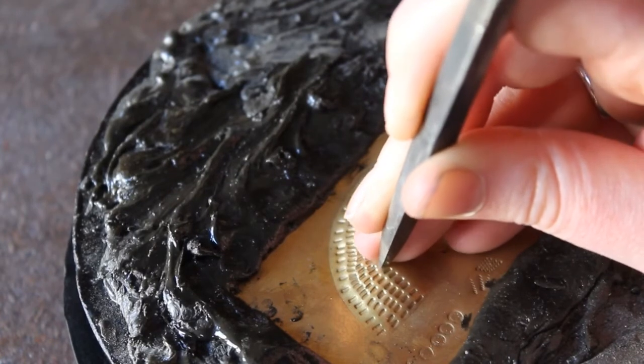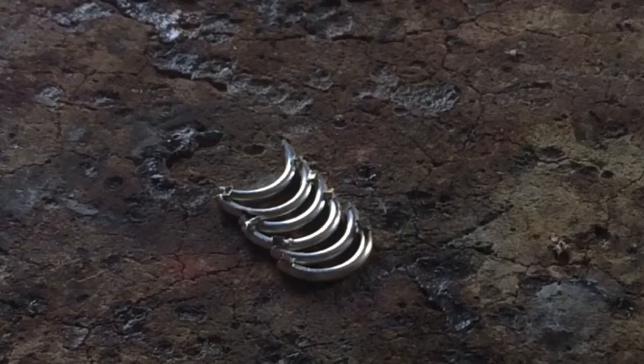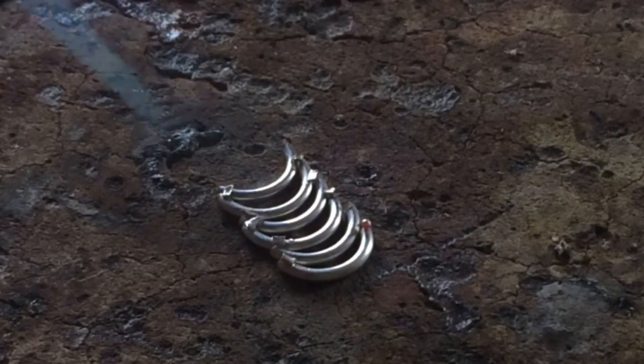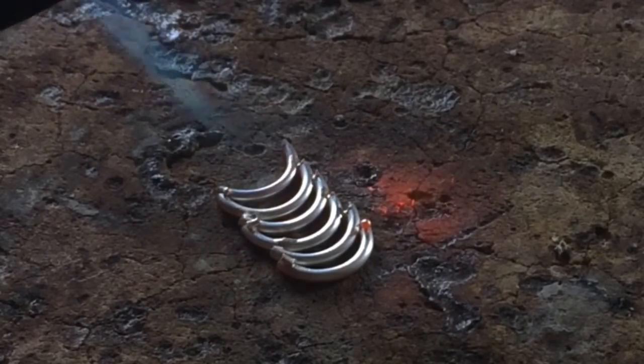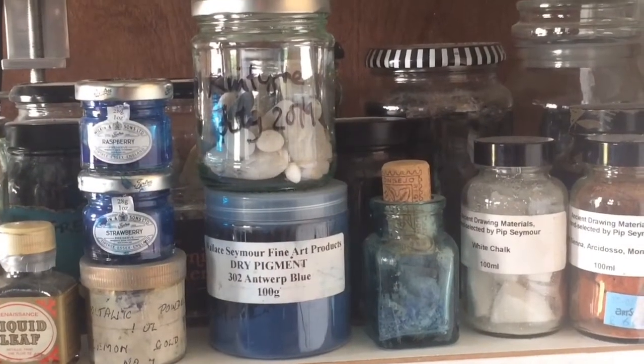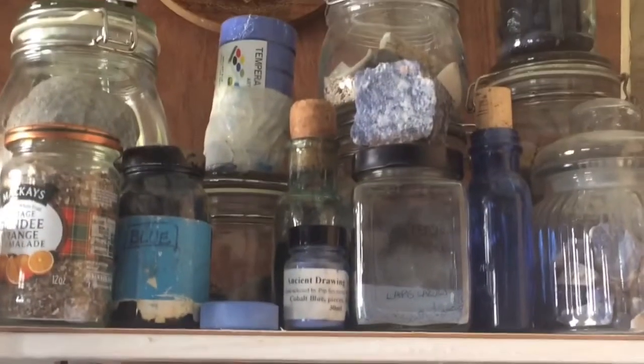I also build up pattern by forging wire, and the reason I use this process is because it's quite expressive, which helps me capture that quality of my initial drawings in 2D. I also hand mix pigments to dye the wooden elements of my work a rich and alluring tones of blue.